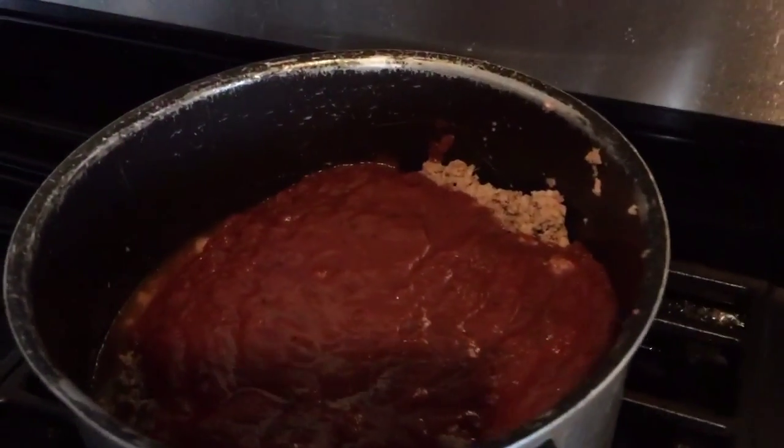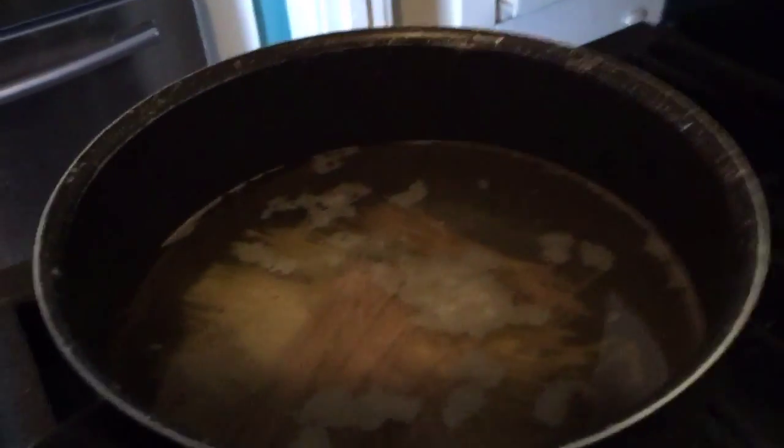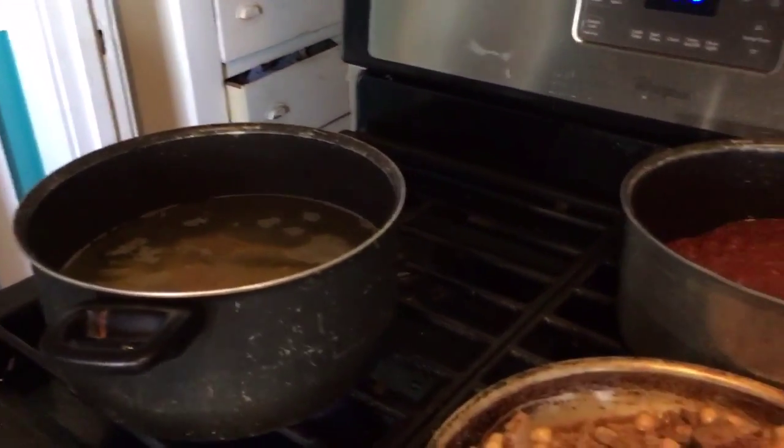We got the other half of the 1.5 pounds over here in the tomato sauce. We got the noodles going. I don't get full. Boy, Touchball. What is this right here? Oh, that's to take a picture.